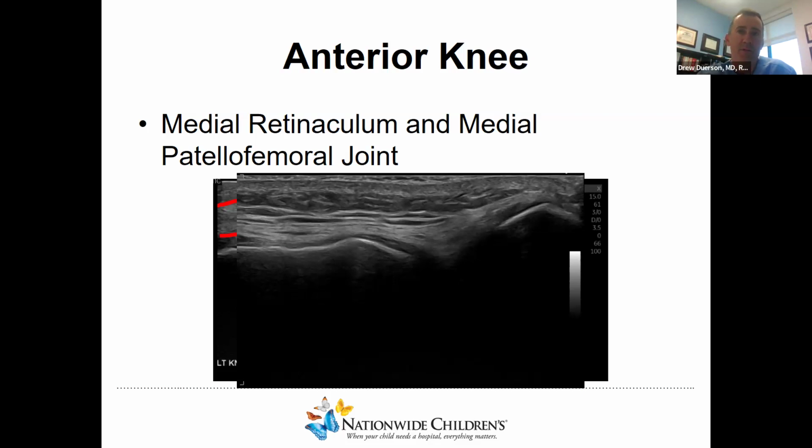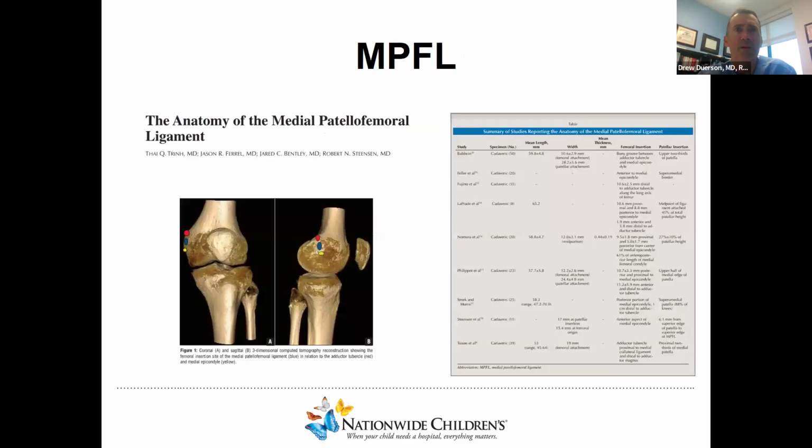So, for me, I really turn to the literature to help come up with a plan. So I'm hopeful these next few slides will provide the audience with some resources that they can turn to as well. So what I once thought was just simply a thickening of the medial retinaculum, and always heard about the adductor tubercle, it really seems a little bit more complicated than that.